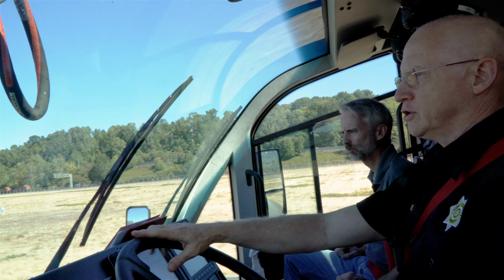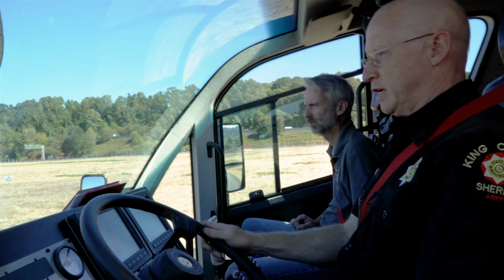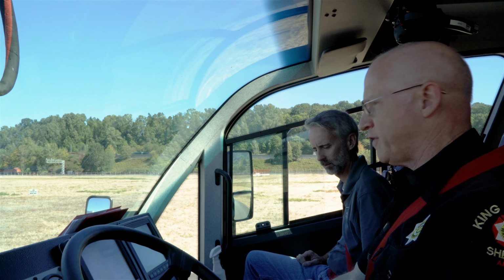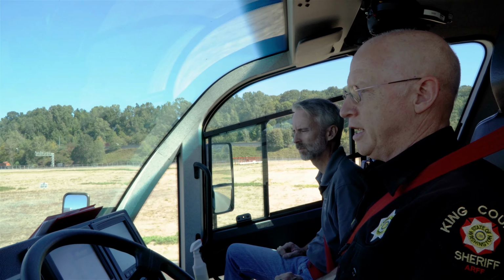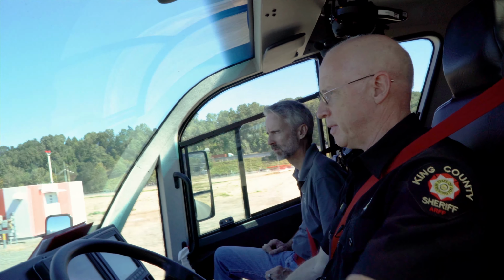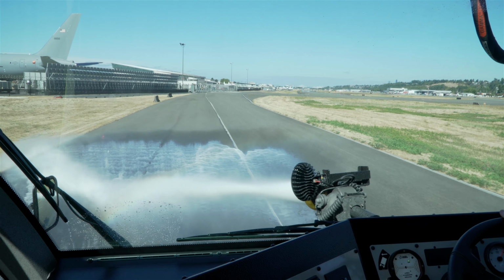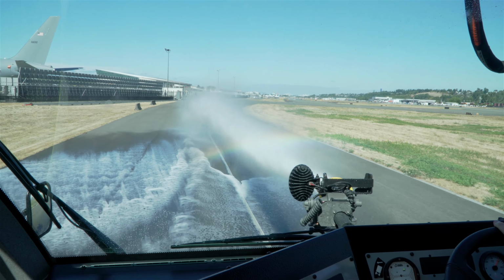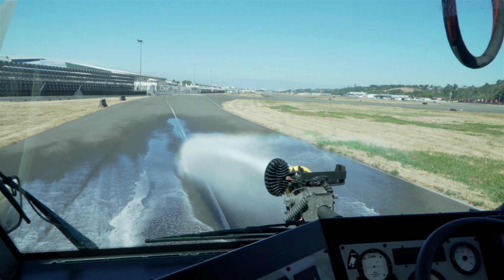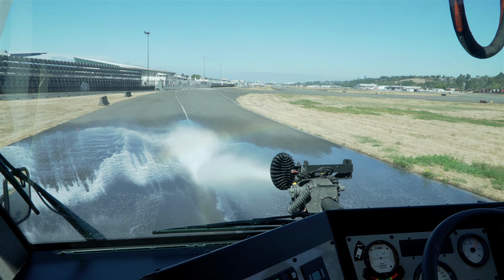All right. So we're going to do a little pump and roll. And again, like I said, it's designed that we can drive and operate at the same time. So theoretically, if I'm coming in and I want to attack a fire, I can come in about this speed, flip on the water. And so you would use this to, like you were saying, push that burning fuel away, yep. Get closer to the aircraft. That is really amazing.